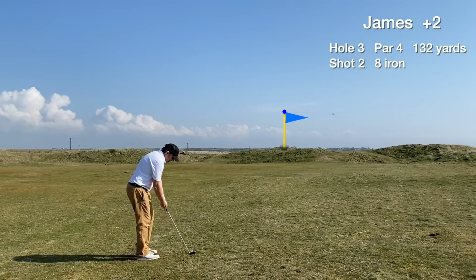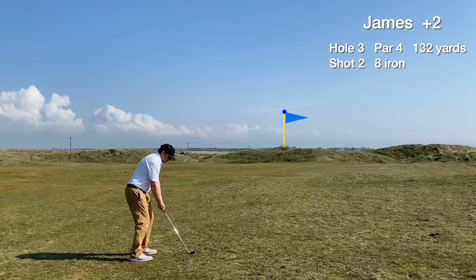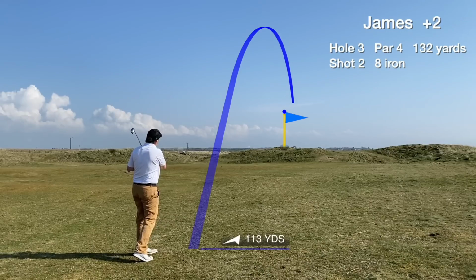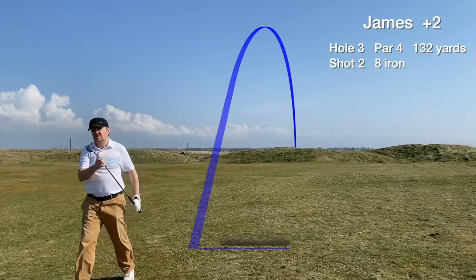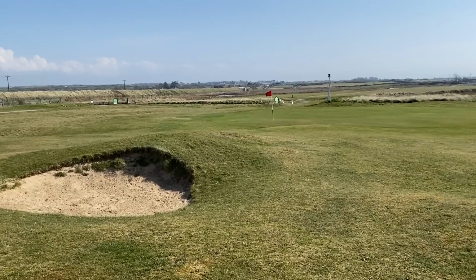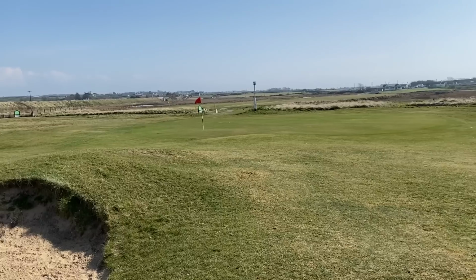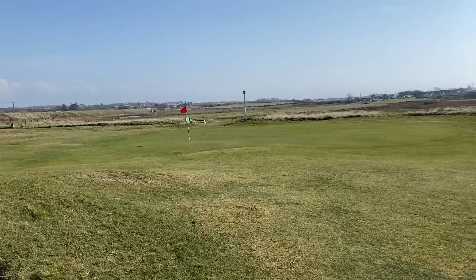So this approach to the green is completely blind. And I made sure to walk forward to the bank to get the line to the green, and the shot is hit right on line in between the marker for the green and the flag. Very happy with that.